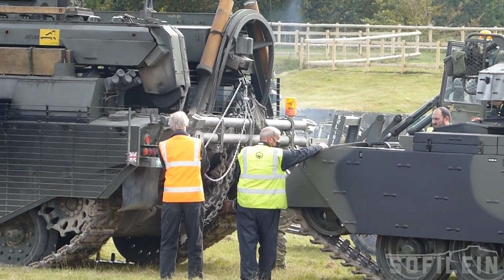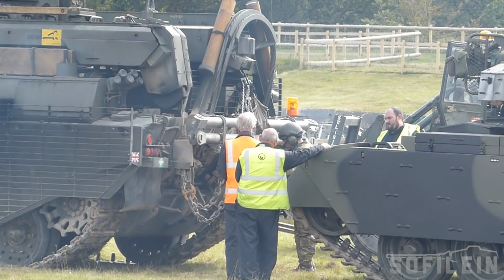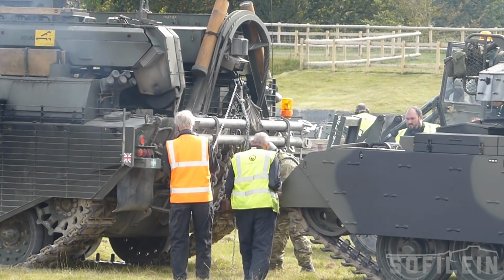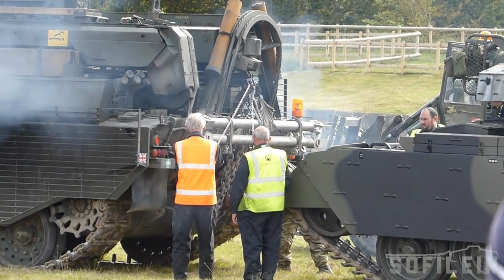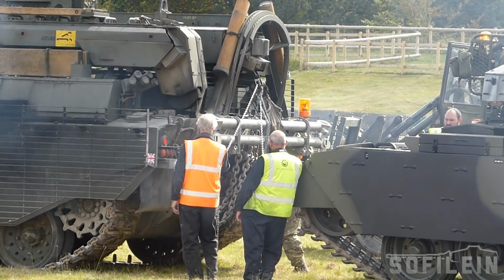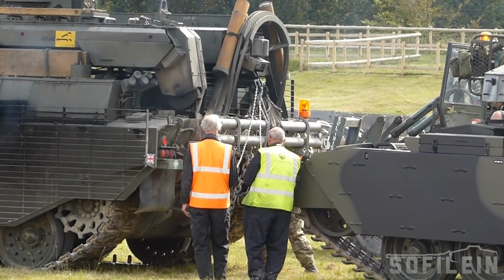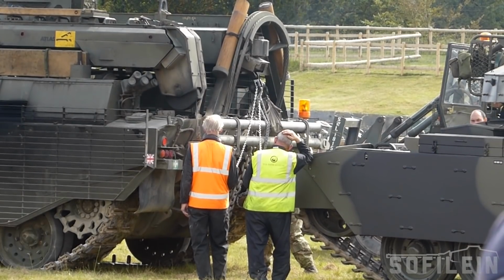So just going for the second attempt now. And what they're going to need to do is just lift the tow arm a little bit higher so they can get the right angle to get the two to connect. So he's just telling the driver hard right, just to bring it in. And I think we should have that connected very soon indeed. When you're trying to maneuver something as large as this, and we're talking about millimetre precision, it really is an amazing skill that I'm privileged to watch.